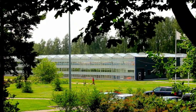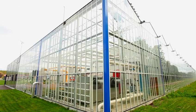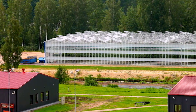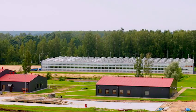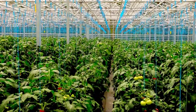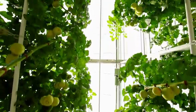Besides heating the buildings and facilities of Getlini, the heat generated at the landfill is supplied to a 5.5 meter high hothouse with an area of 3,625 square meters. The hothouse is nearly as big as 2 ice hockey rinks. Flowers and the popular Getlini orange tomatoes are grown in the hothouse.